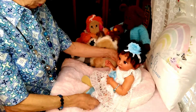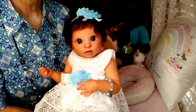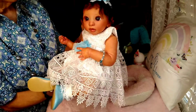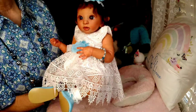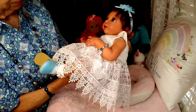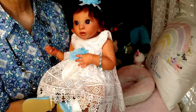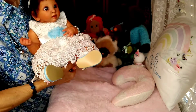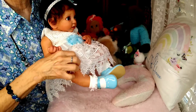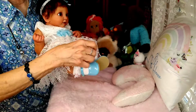So here she is, you guys. Look at how adorable she is. Wow. Love her in white. Love her in that pale blue. It seems like every color that I'm putting on her really goes well with her skin tone and everything. So I'm very, very pleased. Look at that cute little bracelet. So dainty. And then there's your little shoes. And then there's her satin bloomers. Wow.